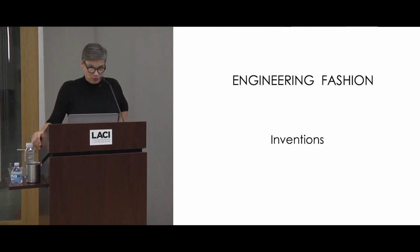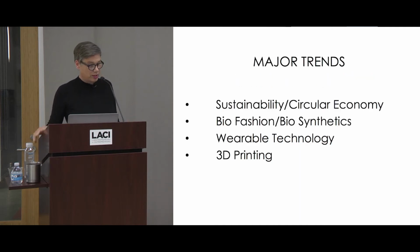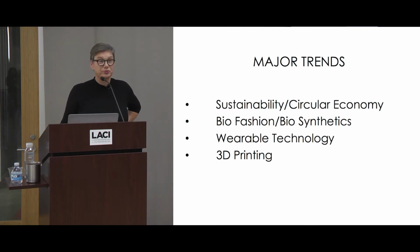What I would like to do is take you on a little journey tonight into future textiles and materials trends. So, engineering fashion, what does that mean? I make it quite simple. For me, it means making new things and bringing in new materials. So I chose four major trends. I'm thinking about sustainability, circular economy, biofashion, biosynthetics, wearable technology, and 3D printing.